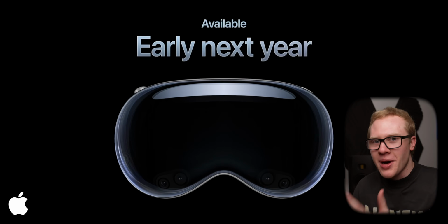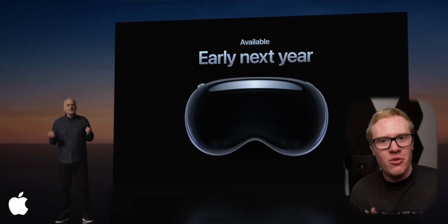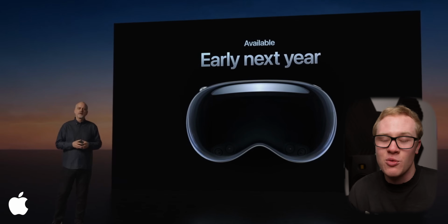Now, we have a lot of good stuff that I'm going to jump into in just a bit, but first, I want to get the bad news out of the way. You might be wondering why Apple just keeps saying early 2024 without a specific release date. And well, it's apparently because some key components of the device have been running into some problems.